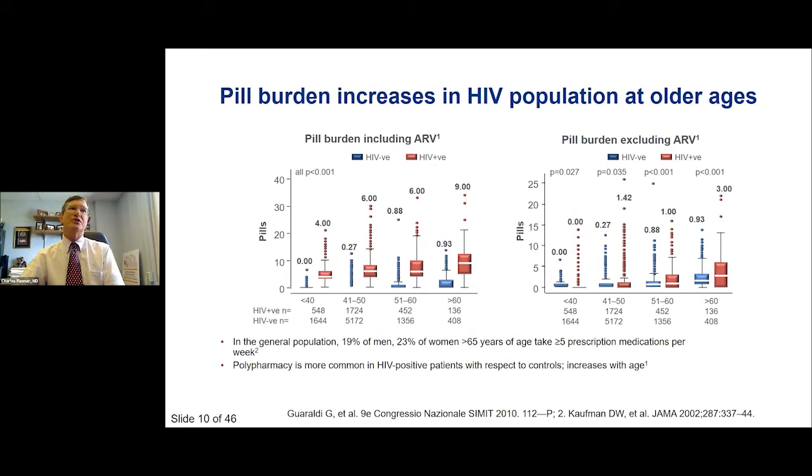That same difference was seen in another set of studies published in the Journal of the American Medical Association, comparing pill burden increase in those HIV positive, in red in this figure, to age-matched controls who are HIV negative, in blue. And what you can see is that regardless of the age decile, from less than 40 to greater than 60, there's a higher pill burden in HIV-infected individuals, significantly higher as compared to HIV seronegative individuals in the same age bracket. The analysis on the left includes antiretroviral drugs, and the analysis on the right excludes antiretroviral drugs. But even with that exclusion, this difference persists regardless of age decile, and is most pronounced over the age of 60.